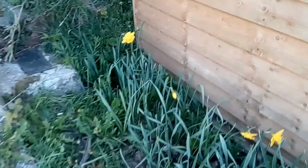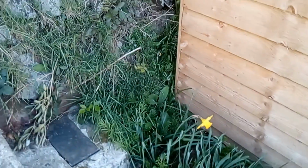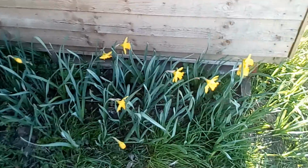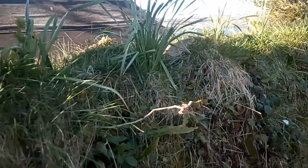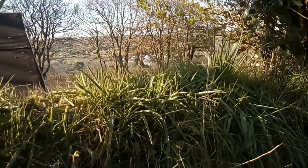There's still ones in bud that are ready to flower, whereas all of the other daffodils, I'll see if I can find some on the hedge, have all finished. Yeah, so here are all the other daffodils, they've all finished flowering. Literally everywhere the daffodils are finished, but because I planted mine late, I've still got a few flowering.